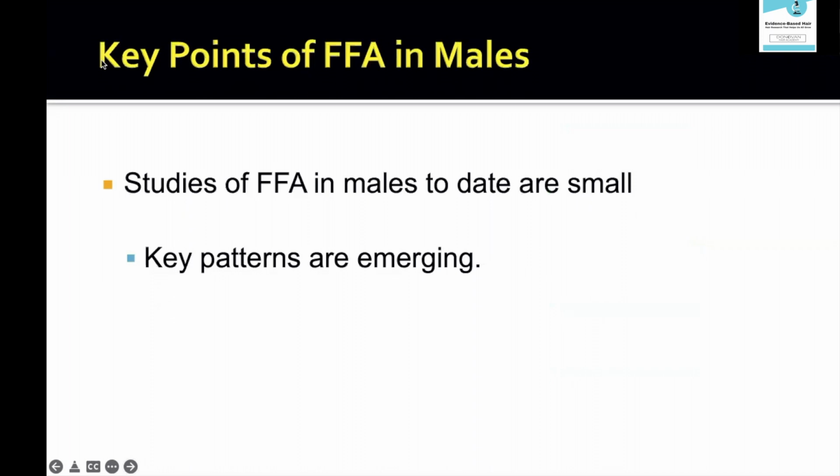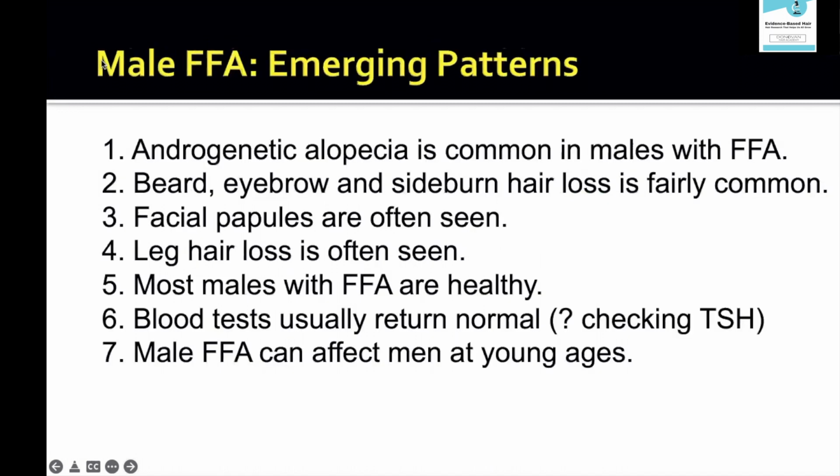And so beard hair loss is very relevant. Body hair loss is relevant. Eyebrow hair loss is relevant. What are some key points that we can make so far? Well, there's been a number of studies looking at male FFA. Soon we'll be up to about a dozen. And there's several patterns that are emerging. And that is that androgenetic hair loss is common in a majority, anywhere from 60, 70% of males. Beard hair loss, eyebrow hair, sideburn hair loss is common. And so loss of the sideburns must trigger you to think about FFA in males.